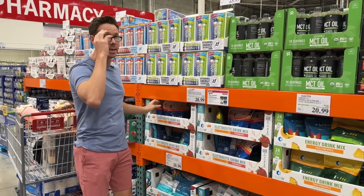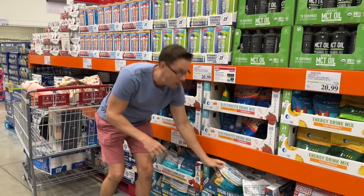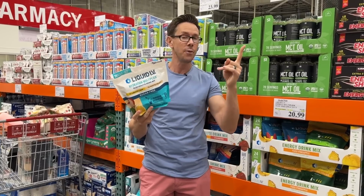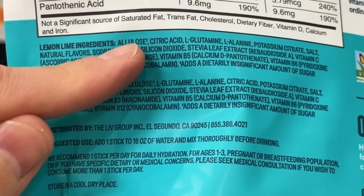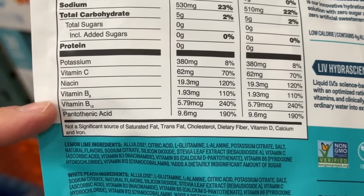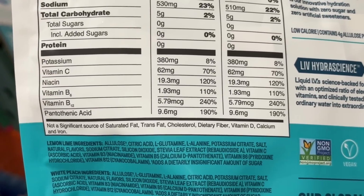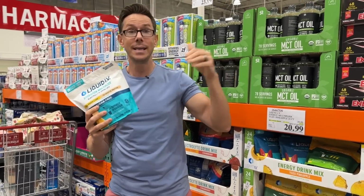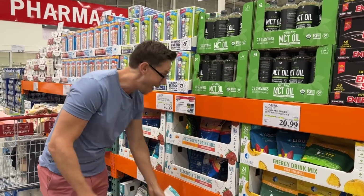And now people always say to me, yes, Bobby, but they have a new sugar-free one. And yes, that's great because they're using a fantastic sweetener, not a fake one. Allulose, a great sweetener, but there's still barely any minerals. The only one really is potassium, then a few B vitamins, and that's it. You need hydrating minerals when it comes to hydration, dehydration, and all that jazz. So I wouldn't get that.